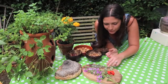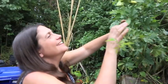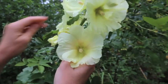But we're gonna go and get one more secret ingredient from my garden. Hidden up here are some beautiful flowers, hollyhocks. These are an amazing remedy for coughs. We're gonna get a couple of these.